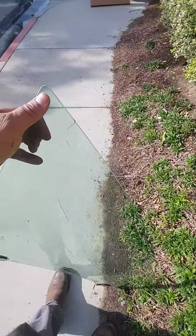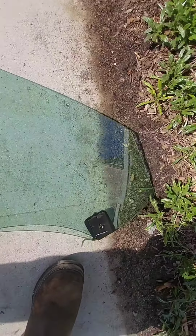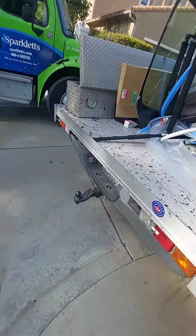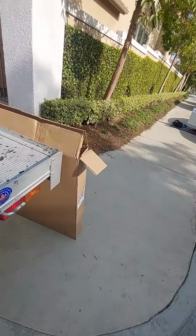I don't know if you can see it, but it has a long crack right here all across. So I ordered a brand new one from Tesla for this customer of mine, and we're going to be replacing a new one on.